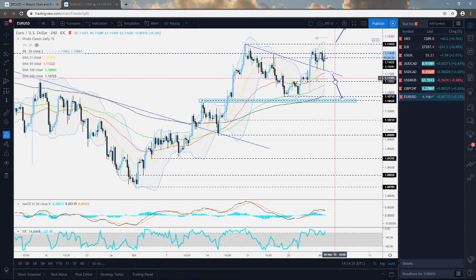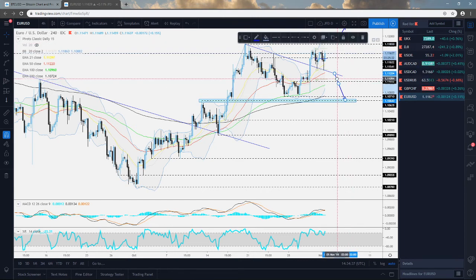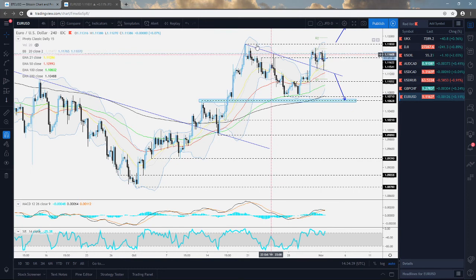And I'll repeat myself, for the downside, this is what we need. We need to see a drop below this downside resistance line again, because as you can see, it continues to act as a nice area of support now. So for now, guys, keep your eyes on this one. It's quite interesting. The formation is quite interesting. I would say the pair is ranging right now.